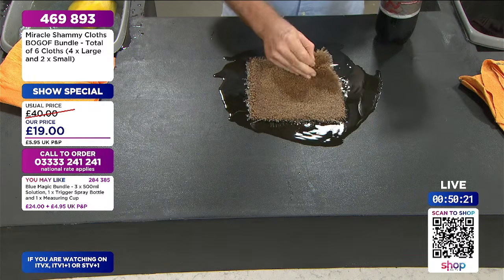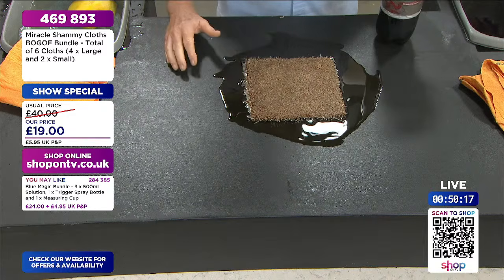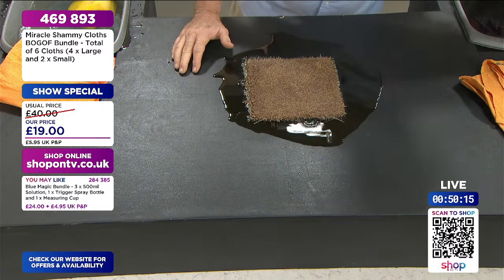So yeah, it goes right through too, by the way. That's the thing you don't realise. That has gone right through to the wooden floorboards. And it could be any liquid, of course. I use Diet Coke. It could be in the car.